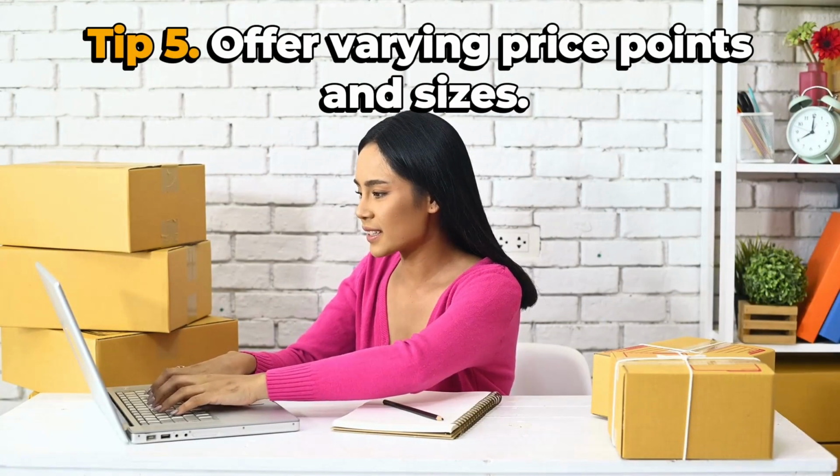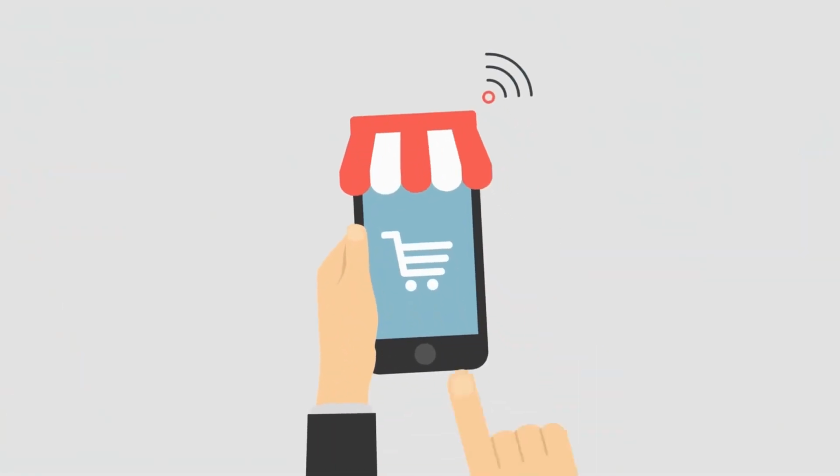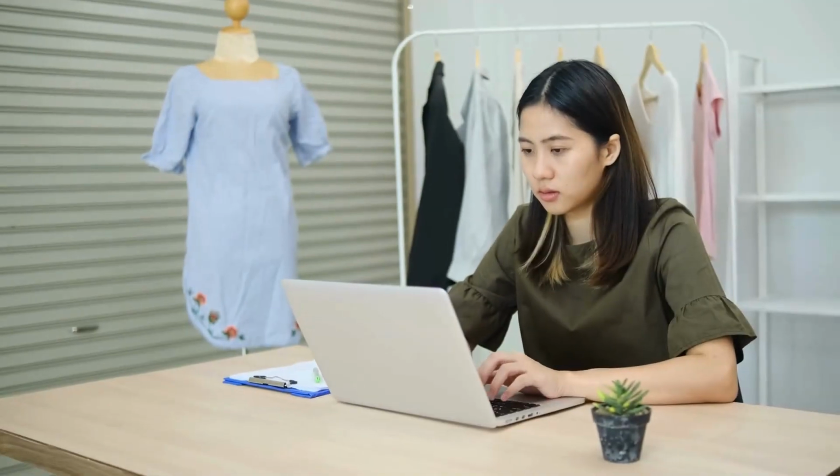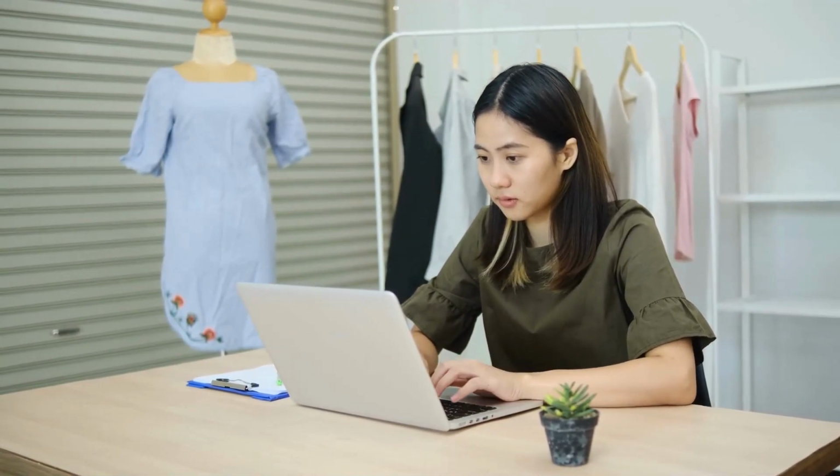Tip 5. Offer varying price points and sizes. Most of the successful Etsy sellers offer varying item sizes, styles, and prices. This helps them to attract all levels of buyers. This strategy helps them to ensure that there is always something for everyone. For example, if you sell smaller original pieces at a lower price point, people who cannot afford to buy large, expensive pieces can still buy from you. In this way, you'll cater to the needs of both expensive and budget buyers.